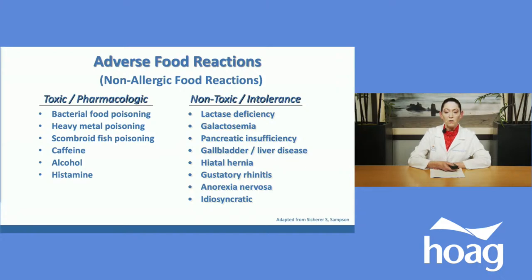Now, I want to jump to something different, to adverse food reactions. These are non-allergic food reactions, reactions that are not caused by the immune system. And these can be broadly broken down into two categories: toxic or pharmacologic reactions and non-toxic or intolerant reactions. The toxic or pharmacologic reactions do not involve host factors, which means anybody can experience these symptoms if in sufficient quantity. So for example, bacterial food poisoning, heavy metal poisoning, or scombroid fish poisoning.